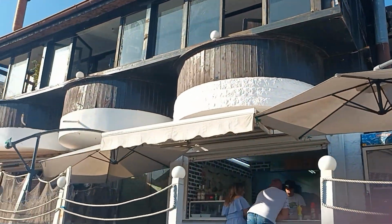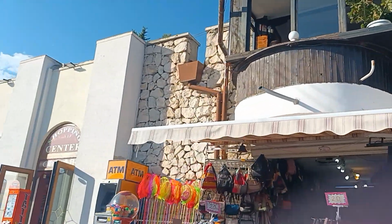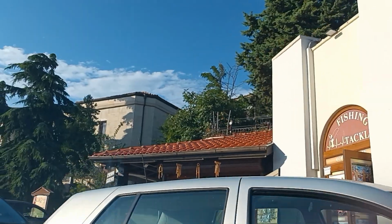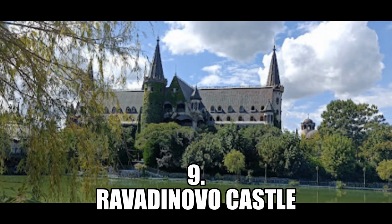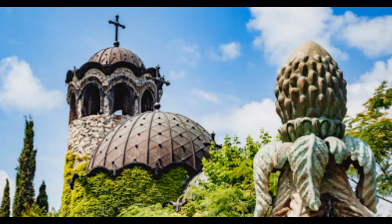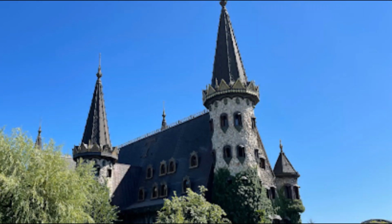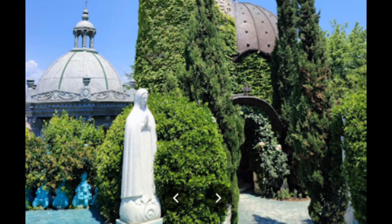The ideal day trip from Nesebar is to see RAVADINOVO castle as you pass impressive towers, lovely gardens and breathtaking lakes. It seems as though you've stepped into a fairy tale. Built in the 1990s, the RAVADINOVO castle is still expanding today. This location, also known as the Love with the Wind, is undoubtedly one of the most stunning in Bulgaria.